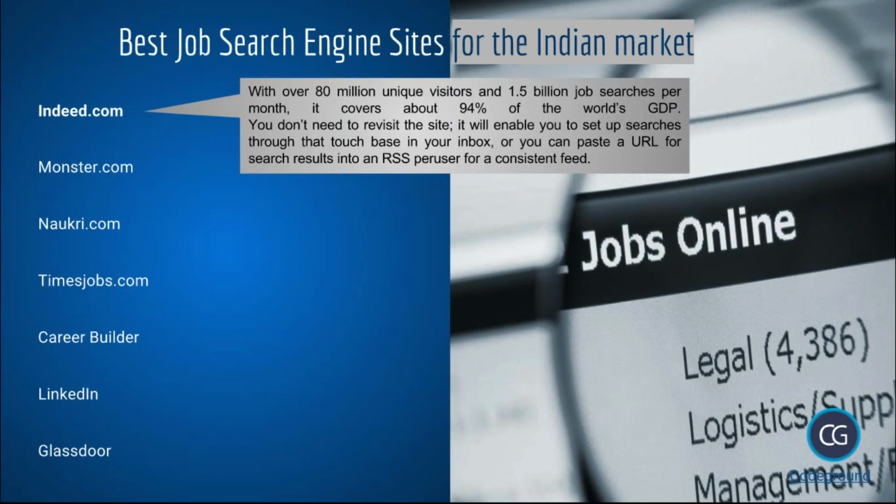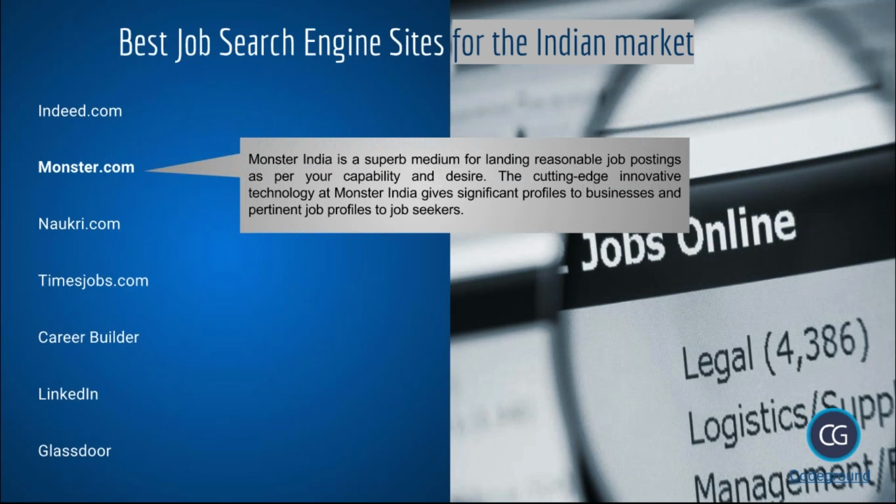Indeed.com. So Indeed is available across 60 countries and 28 languages, and as a result, it's one of the largest websites. With over 80 million unique visitors and 1.5 billion job searches per month, it covers about 94% of the world's GDP. Indeed is free to join and has postings accumulated from a huge number of company sites and job boards over all fields.